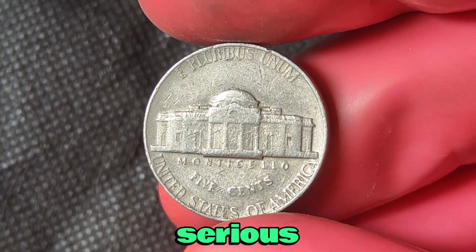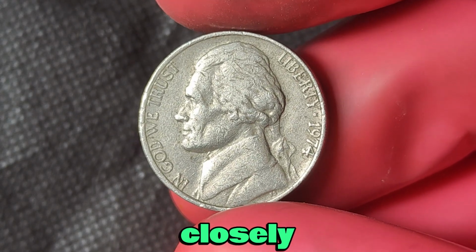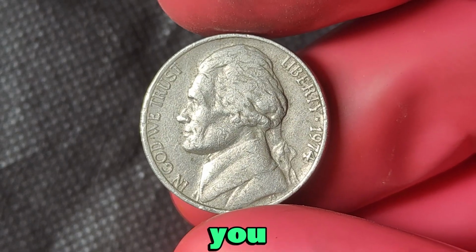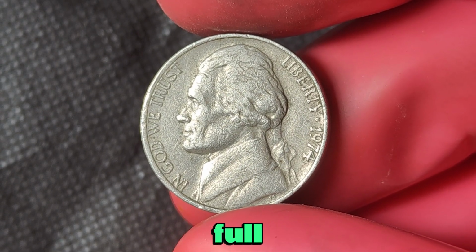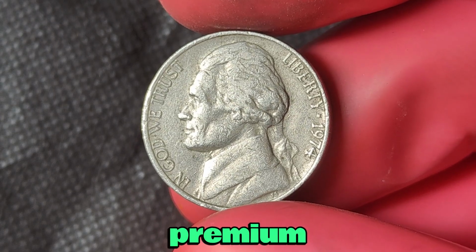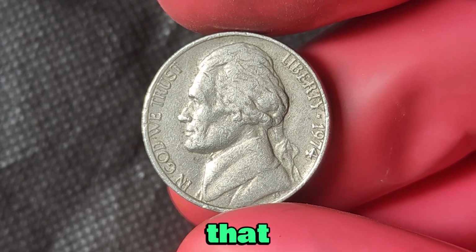But if you want to get serious, you'll need a magnifying glass, or even better, a jeweler's loupe. Look closely at the steps on Monticello. If you can clearly count 5 or 6 full steps with no breaks, that's called a full steps nickel, and that adds a massive premium. Combine full steps with a high mint state grade, and you've got a coin that collectors dream of.